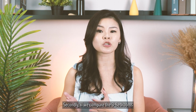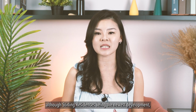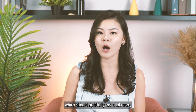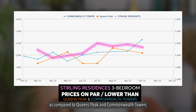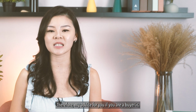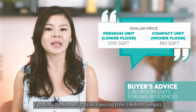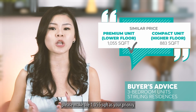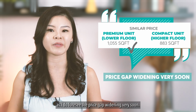Secondly, if we compare the 3-bedrooms across the 3 developments in this area, although Stirling Residences being the newest development, which should rightfully cost a lot more, prices are still on par or even lower as compared to Queen's Peak and Commonwealth Towers. Therefore, my advice for you if you are a buyer is, if you find a premium unit at a similar price tag to the 3-bedroom compact, even if it is on a lower floor, please make the 1055 square feet as your priority of your purchase, as I do foresee the price gap widening very soon.